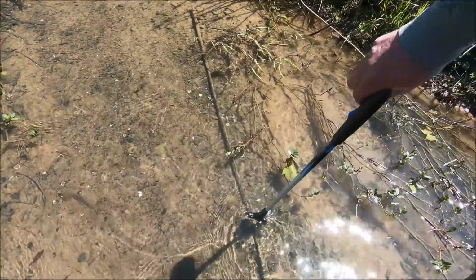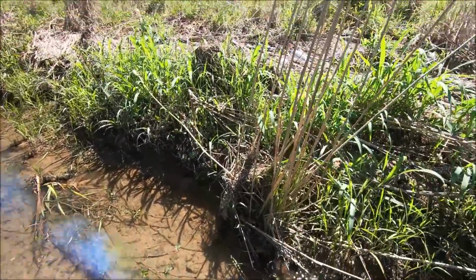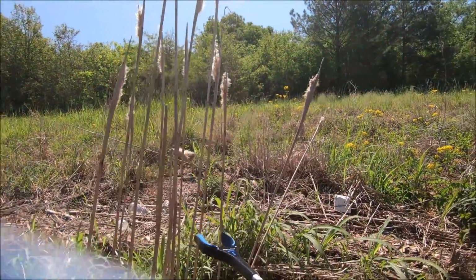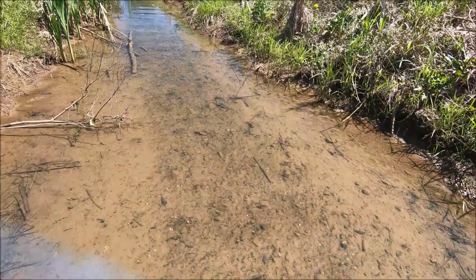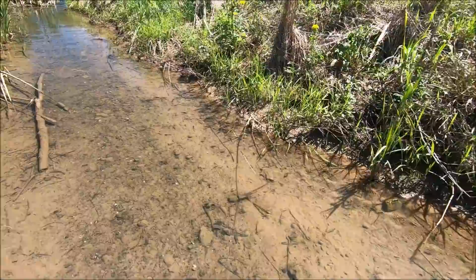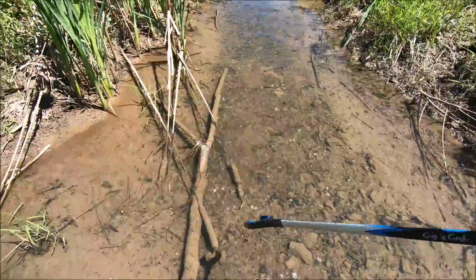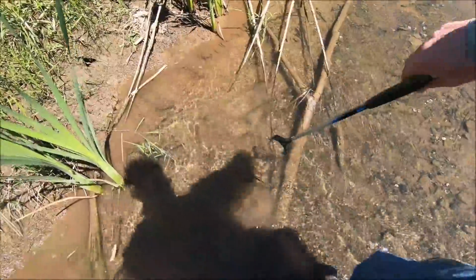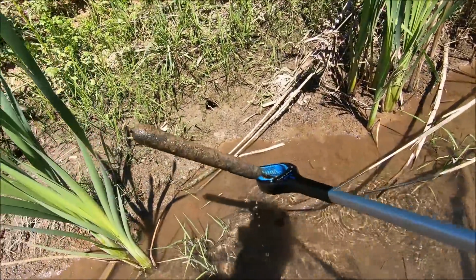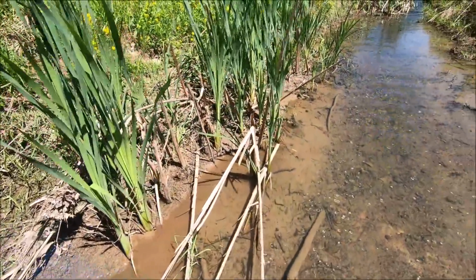Looks like the natural corn dogs are out of season. There's one. Yeah, they're not ready. Ooh, here's some. There they are. Those aren't fresh though.